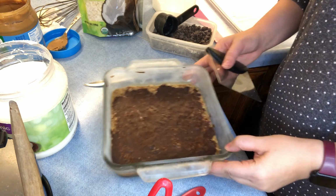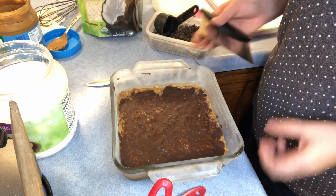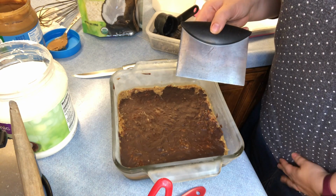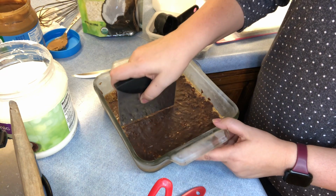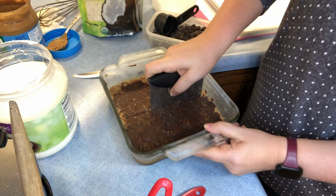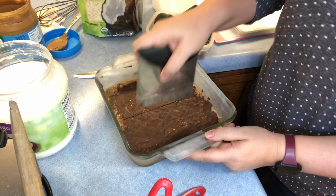All right, so now it's time to cut them. They've been in the freezer for a little while, and you can definitely use a knife, but I like to use my dough scraper to cut them into bars. And all you have to do is just push it down like that, and it cuts it so easy.